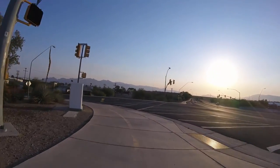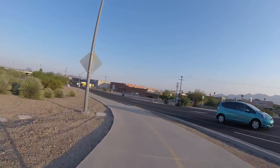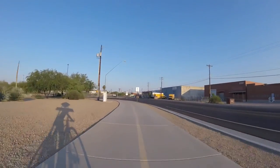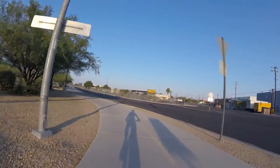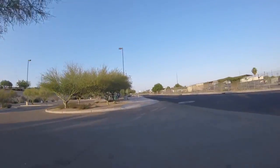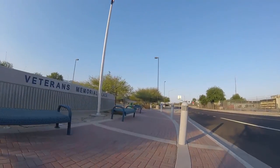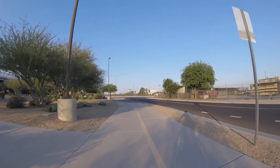This is where I start veering left and going down the hill. Cross the road and pick it up on the other side. Not sure why they're putting these bollards or poles right in the middle of the path, but I guess it's so people don't run into the monument or the sign that's behind it.